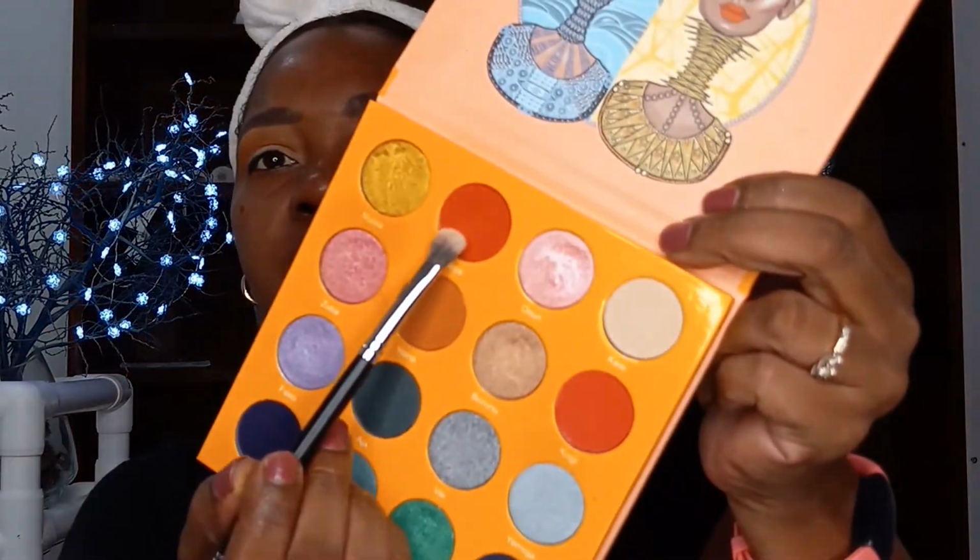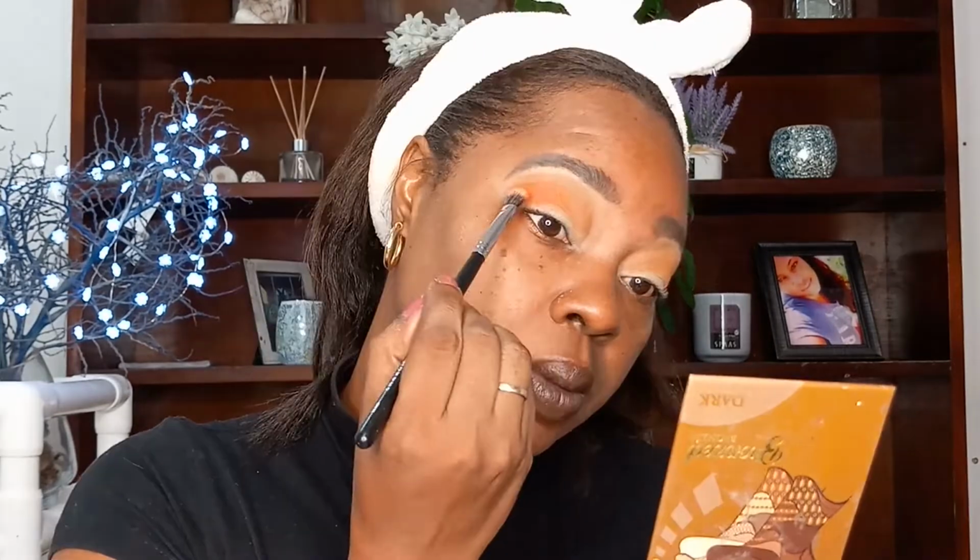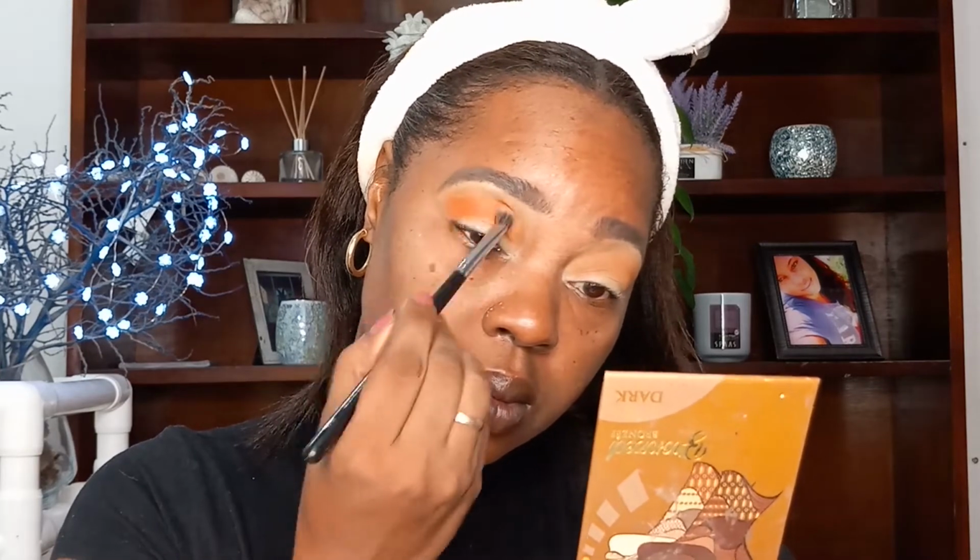And that was a BH Cosmetics number 5 blending brush that I went in with. The next shade I'm going to work with in my crease, just to deepen up the crease, is the shade called Zakaya. It is like this nice reddish browny brick colored, and I'm going in with a Morphe M434 blending brush. I'm also going to work that color on the outer edge of the eye just so that we hug the eye.